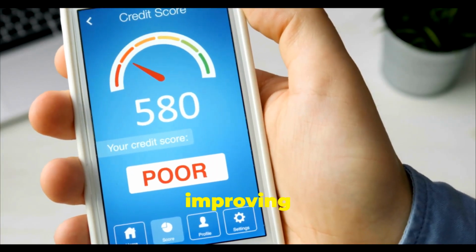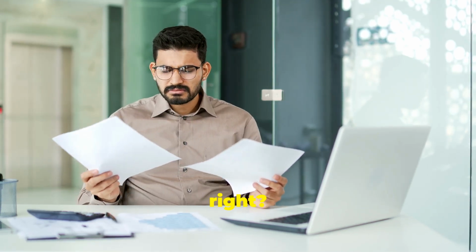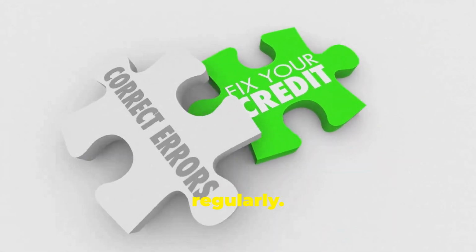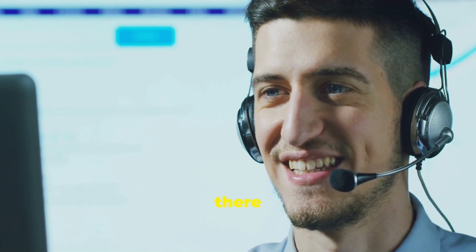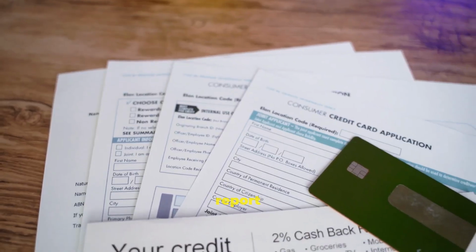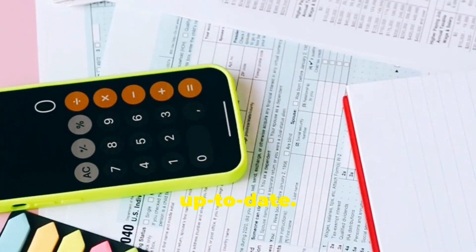The first step to improving your credit score is knowing where you stand. You can't fix what you don't know is broken, right? That's why it's crucial to check your credit report regularly. Think of it like checking your bank account. You wouldn't wait months to see if there are any errors or fraudulent activity, would you? Your credit report is the same idea. You want to make sure everything is accurate and up to date.